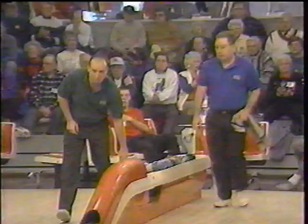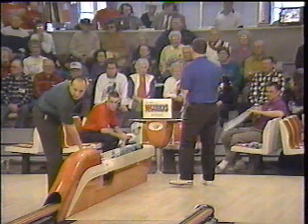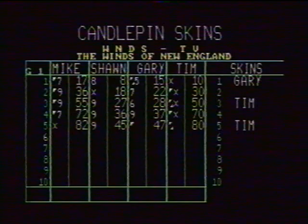So we come to our first break. Mike Morgan marked the first four boxes. Tim Soucy has marked the last four boxes as we go to a break here on Candlepin Skins. Don't go away.